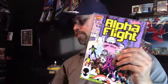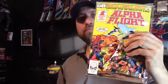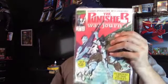Alpha Flight 33, I think first appearance of, not Typhoid Mary, but Lady Deathstrike. Alpha Flight number 1. Alpha Flight number 2. Punisher War Journal number 7. Hawkeye number 1.